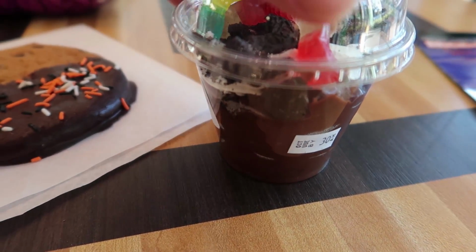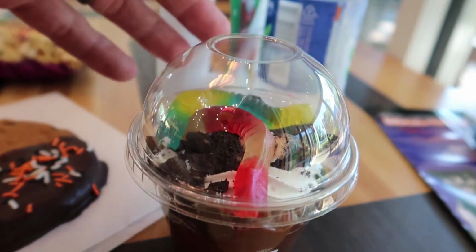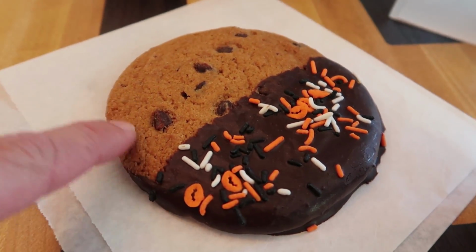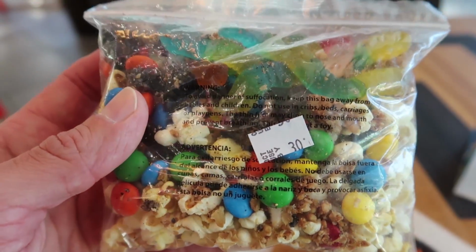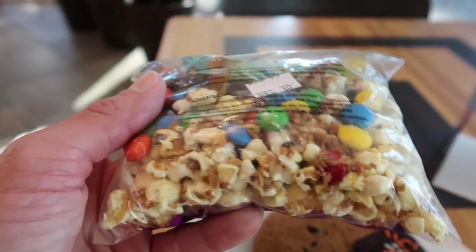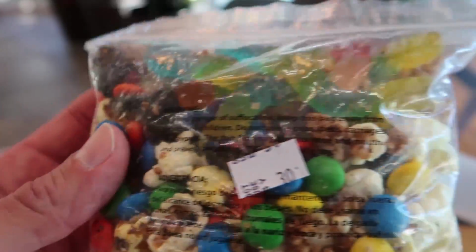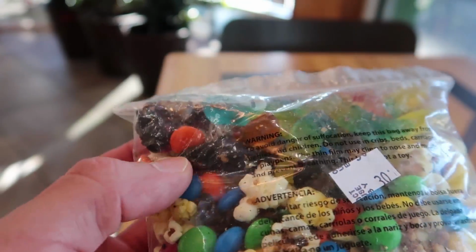My cup of dirt, which is basically just like chocolate pudding with some whipped cream and some Oreos and some gummy worms. And then instead of getting the Rice Krispie treat, I got a spooky cookie because I think that looks better. And there it is, finally, my spooky trail mix. It's kind of like some popcorn, maybe some kettle corn popcorn, some M&Ms, some sort of nuts in there, and then some gummy worms. And some cookies, some Oreos.